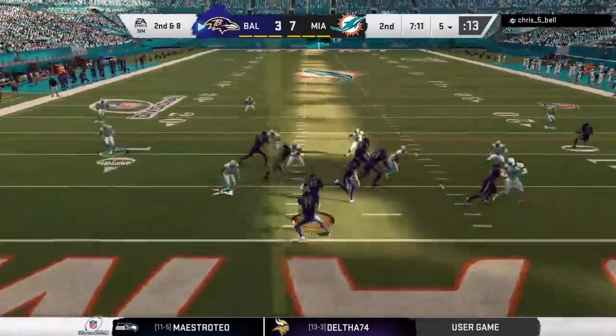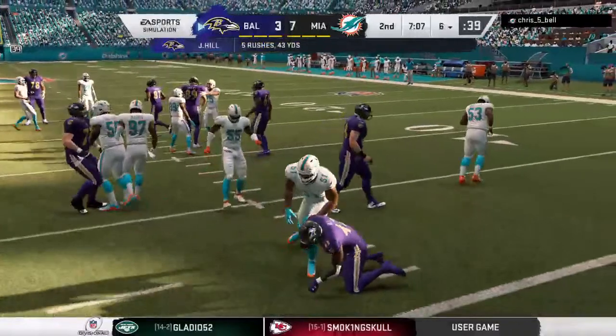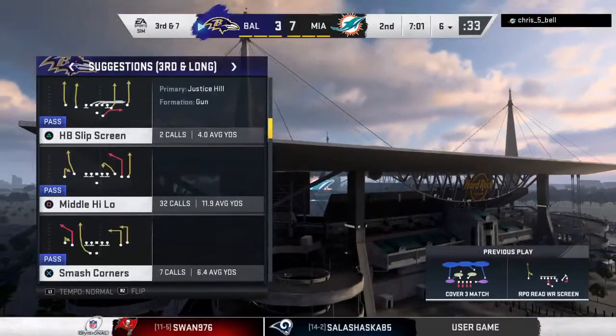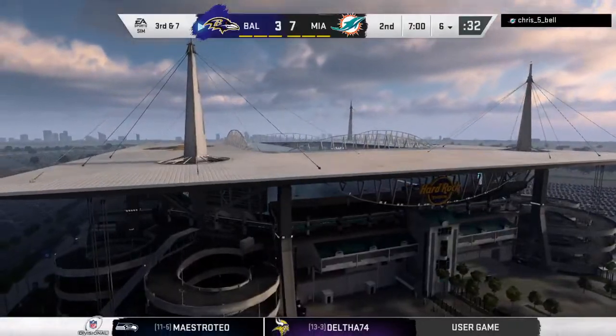Now a shotgun handoff to Hill. And a short gain here as he gets it up only to about the 6. Now third down is looming. A pickup of 2 on first down and just 1 yard there. And it's third down.